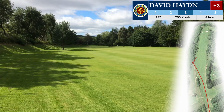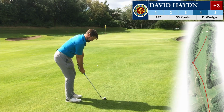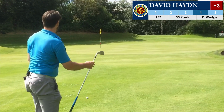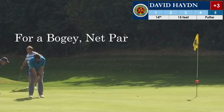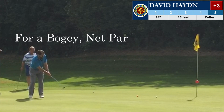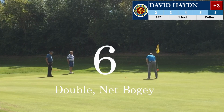Found it, had to take a drop, so that's me playing three out, which, again, flood barrier, I couldn't actually even see myself. Another little pitch on four. Chance to save something despite some pretty rubbish golf. Nope. 2-inch putt. Ooh, cheeky little backhander.